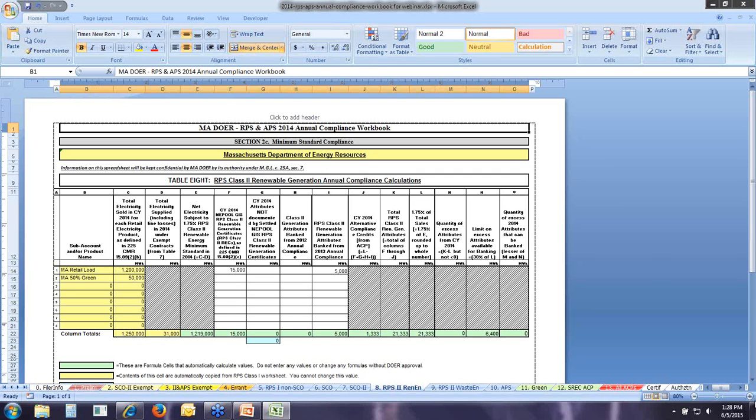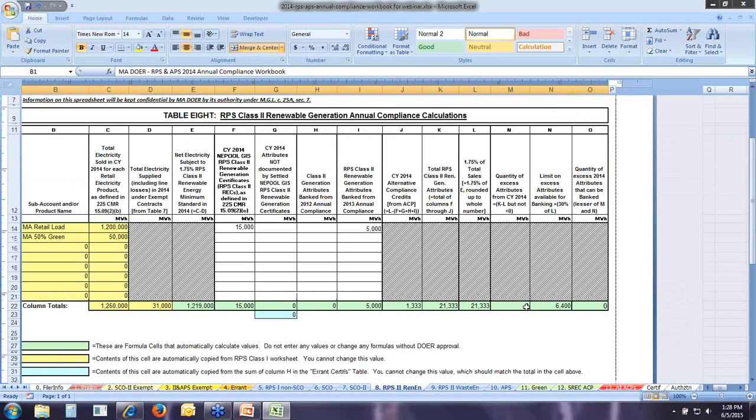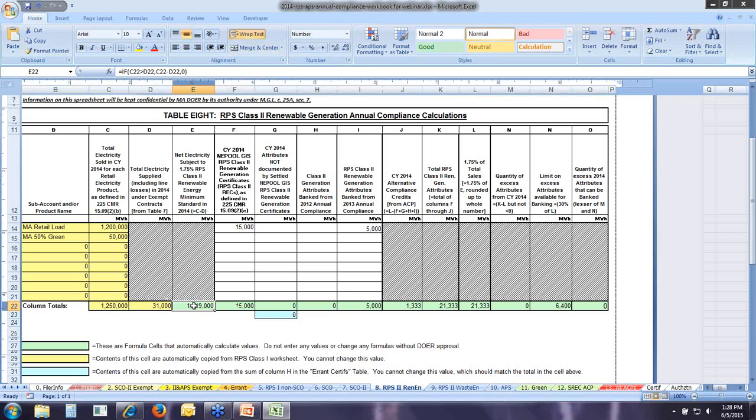Moving on to the Class 2, very similar to the other sheets again, does account for exempt load should that apply. So this column pulls in the exempt load from Table 3, and this is what the obligation is calculated on. And so here you see that the supplier has procured 15,000 vintage 2014 certificates, banked 5,000, and that is short of the 21,333 they needed for compliance, so they owe 1,300 ACPs.